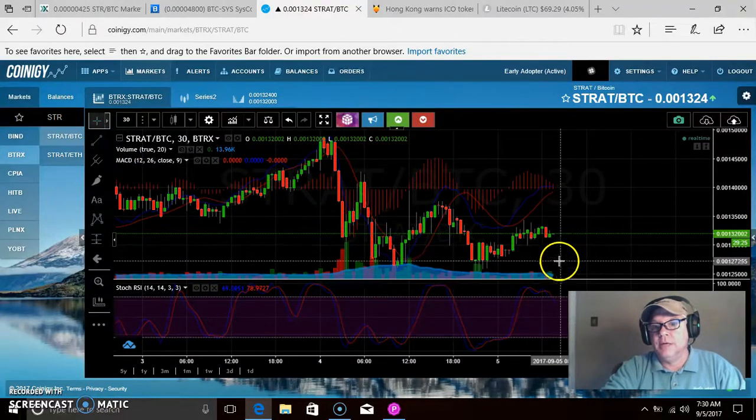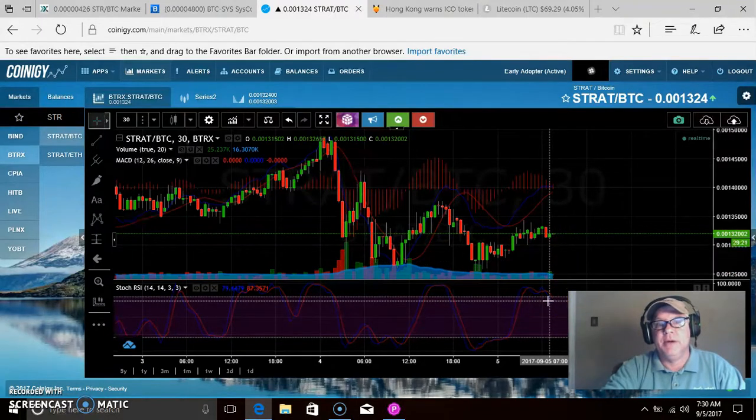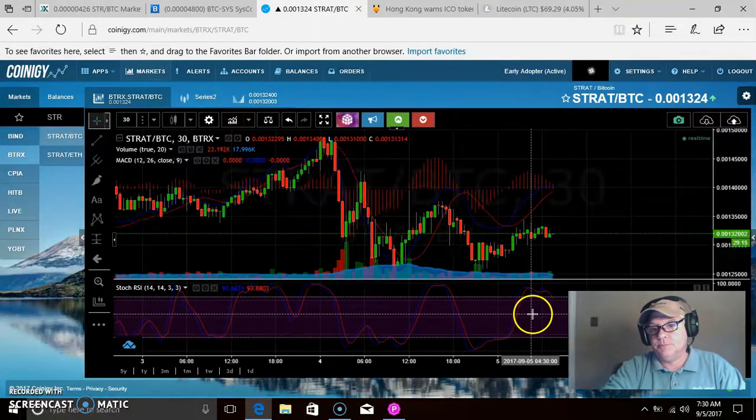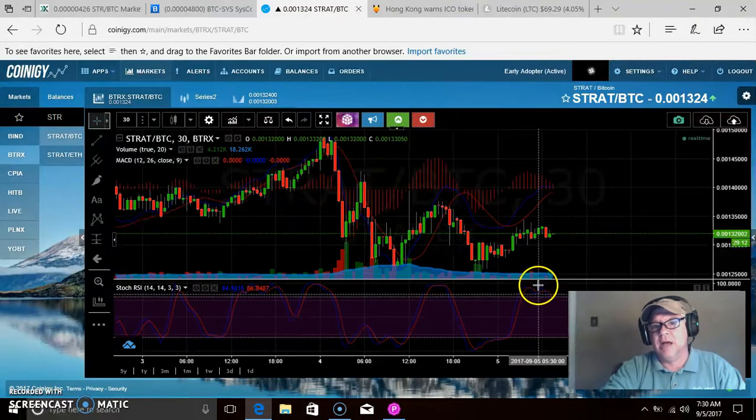We're seeing some more green on the 30-minute. We don't really have a buy sign on the 30-minute. However, with everything turning green and it is down, it's showing that it's oversold. But I'm not going by that.